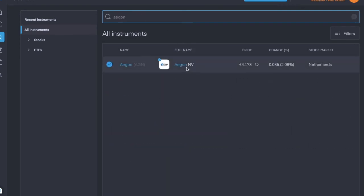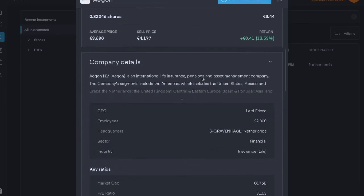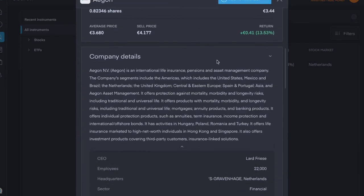Second last, we have AGN. Ticker symbol is AGN. So it's about €4 per share at the moment, based in the Netherlands, and it's in the life insurance industry. It's an international life insurance, pensions and asset management company. So it includes segments in the Americas, in the United Kingdom, in the Netherlands, Central and Eastern Europe, Asia, and AGN Asset Management.